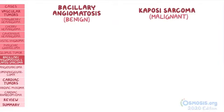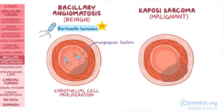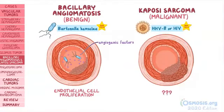Bacillary angiomatosis is not technically a tumor. It's an infection caused by the gram-negative bacillus Bartonella henselae. It's thought that the bacteria enters the intravascular compartment and releases angiogenic factors that stimulate benign endothelial cell proliferation. Kaposi sarcoma, on the other hand, is a malignancy of the endothelial and smooth muscle cells caused by human herpesvirus 8, or HHV8, or by HIV. It's still unknown exactly how these viruses cause malignancy.